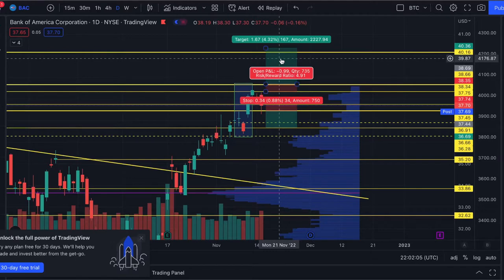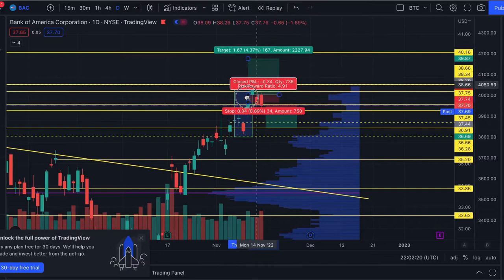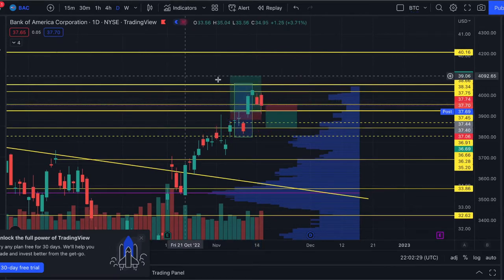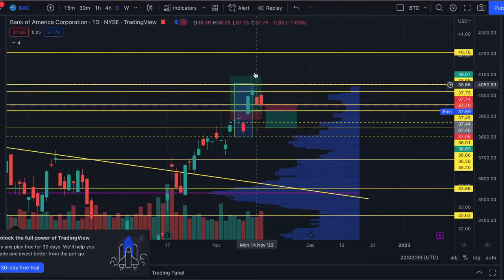This is the one that I already drew up for this week, which is the second week of November. But if you recall, these were our previous levels. This one here was our target at 38.69-ish, and this one was our entry at 37.51. So basically, this would have been down here, like so. All right. So that is what Bank of America did. The entry level was right here at 37.47. We definitely entered on Thursday, and we closed in on Friday, and it was a very bullish and very profitable trade.